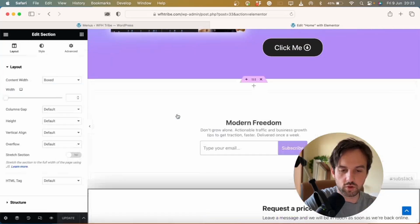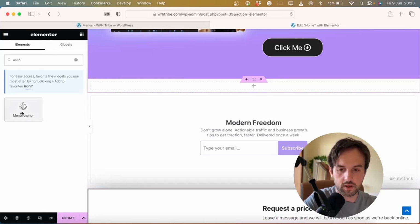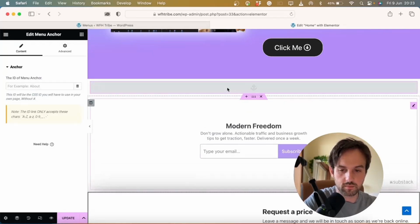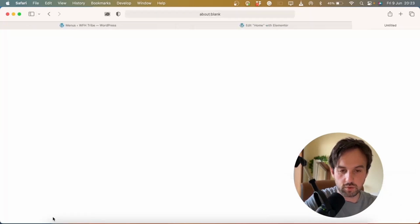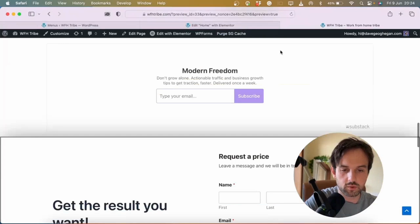So click the plus, a full width block, and then click the plus again, or you can go to the 9 dots and we search anchor. And then we drag in a menu anchor. And here we just type in newsletter. And we click update. Now you want to preview your changes. This is just going to your homepage basically. And when you click it, it will bring you automatically down to the newsletter section.